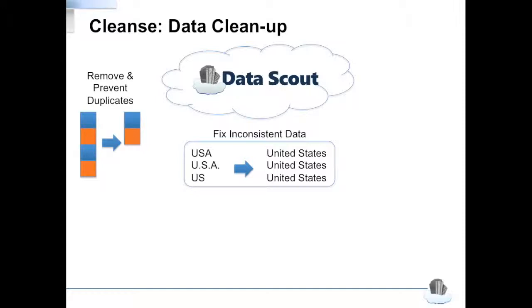So wouldn't it be great if we could normalize or standardize that data to United States or whatever we want it to look like? So Data Scout has the capability of not only taking data that's user supplied, but also integrated data and making that one consistent data element. So you don't have to worry about generating a report with all the different permutations of USA. Data Scout takes care of that for you.